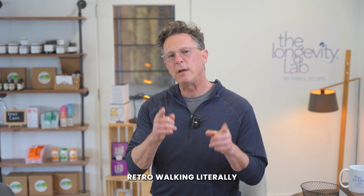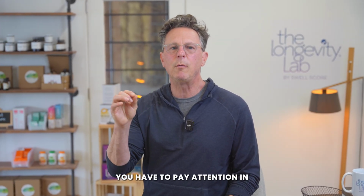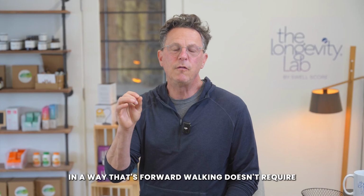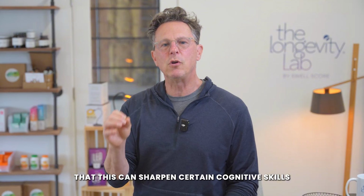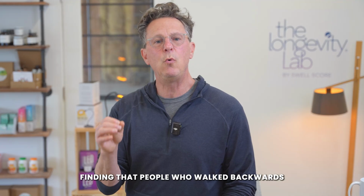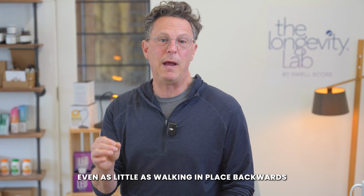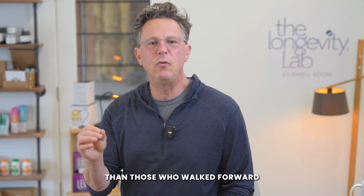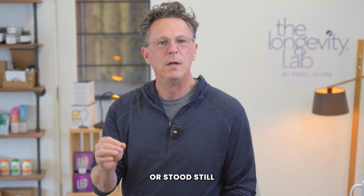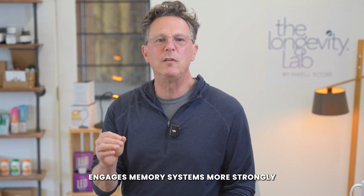Let's not forget the brain. Retro walking literally forces you to rewire your brain's map of movement. You have to pay attention in a way that forward walking doesn't require. And emerging research suggests that this can sharpen certain cognitive skills. Harvard Health reviewed a study finding that people who walked backwards, even as little as walking in place backwards, performed better on short-term memory tests than those who walked forward or stood still. It's thought that the novelty of walking in reverse engages memory systems more strongly.